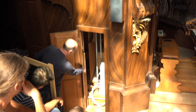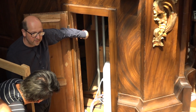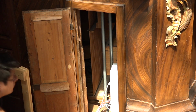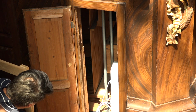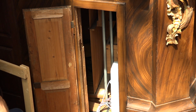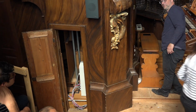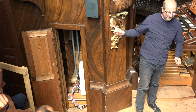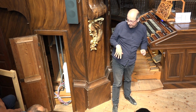Maybe you can take a look inside here. Then you see all these very thin wooden structures. Can you see anything? Yes. So it's a very complex mechanical system that connects the keys to the pipes. So we have hundreds of these little wooden connections that connect the keys to the pipes.